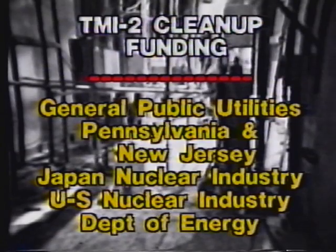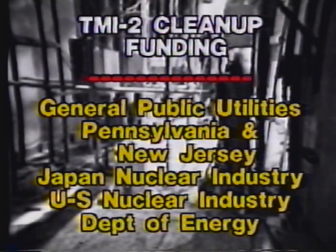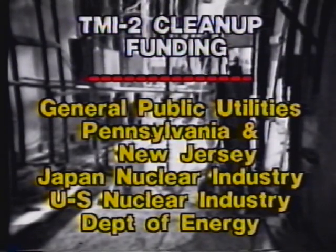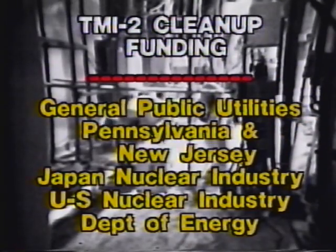Funding was finally arranged in a carefully balanced plan that shared costs among several parties: the General Public Utilities Corporation and its customers, the states of Pennsylvania and New Jersey, the Japanese nuclear industry, the U.S. nuclear industry, and the United States Department of Energy.